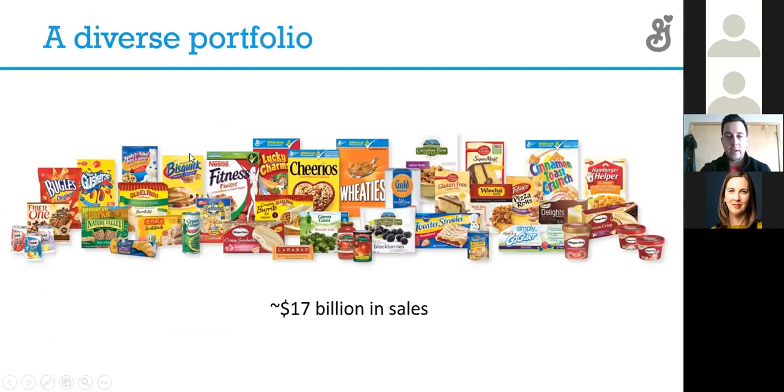So just a quick high-level overview about General Mills. We've got a lot of different brands with a lot of different types of ingredients in them. So, a lot of cereal, a lot of yogurt and dairy. We own Yoplait and Haagen-Dazs globally. I think you'll see a lot of these types of ingredients reflected in the work that we're doing.